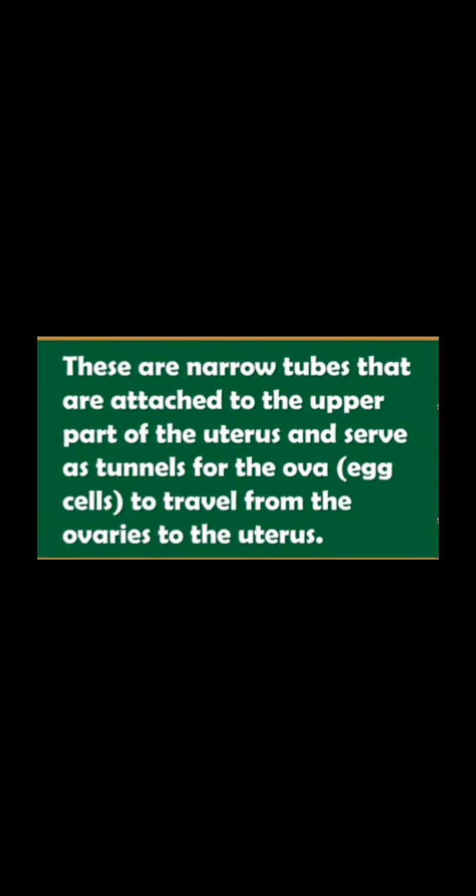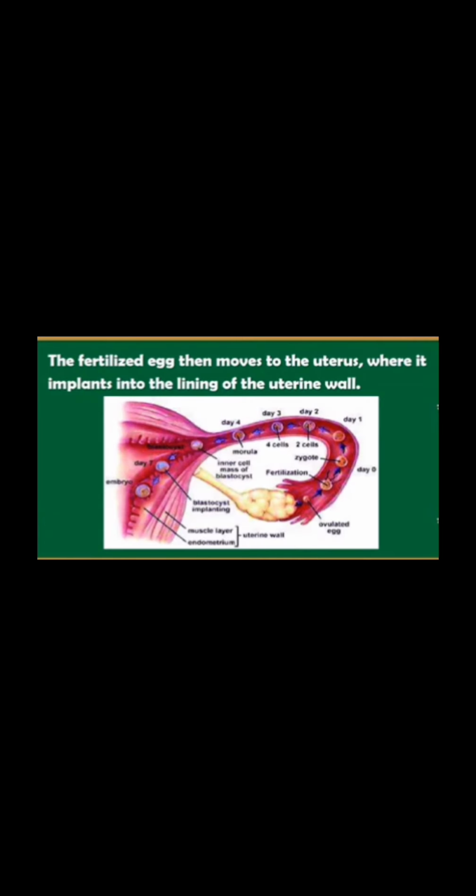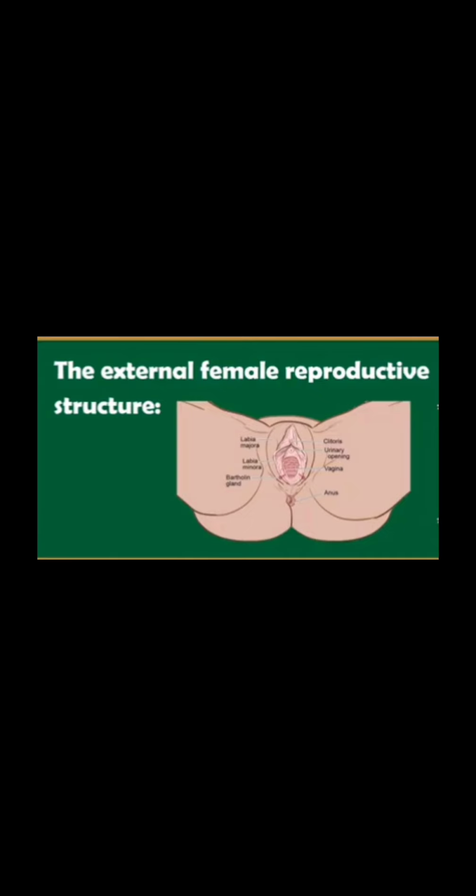Fallopian tube. These are narrow tubes that are attached to the upper part of the uterus and serve as tunnels for the ova, egg cells, to travel from the ovaries to the uterus. Conception, the fertilization of an egg by a sperm, normally occurs in the fallopian tubes. The external female reproductive structure. The function of the external female reproductive structure is twofold: to enable sperm to enter the body.